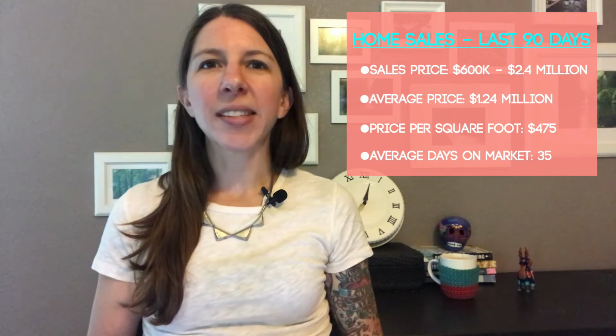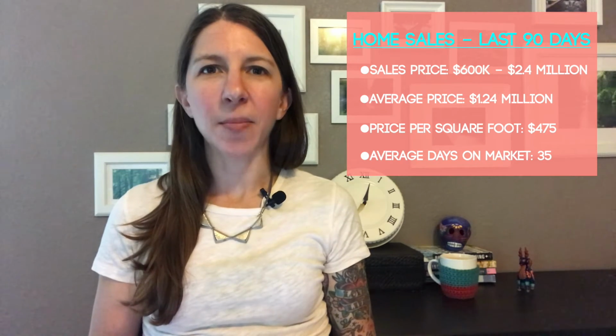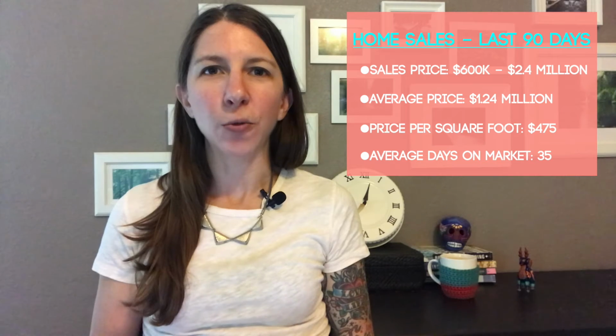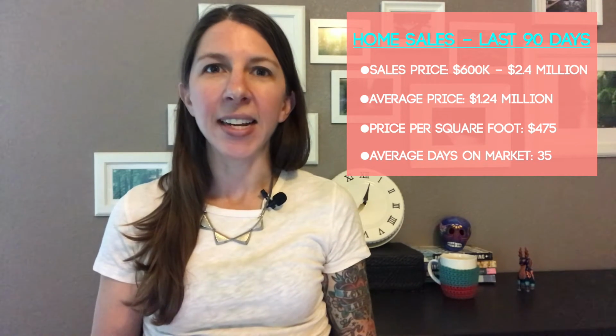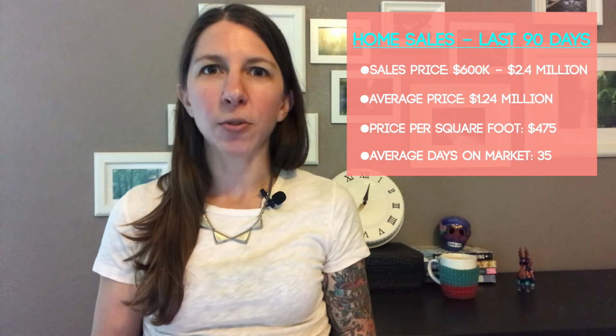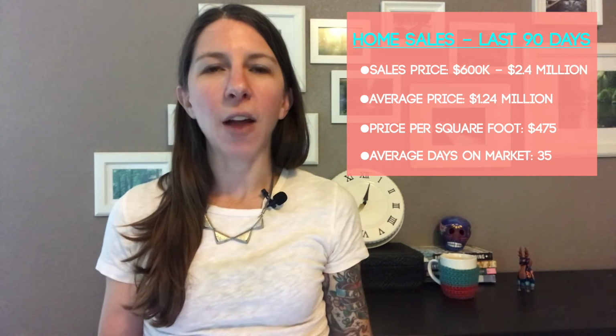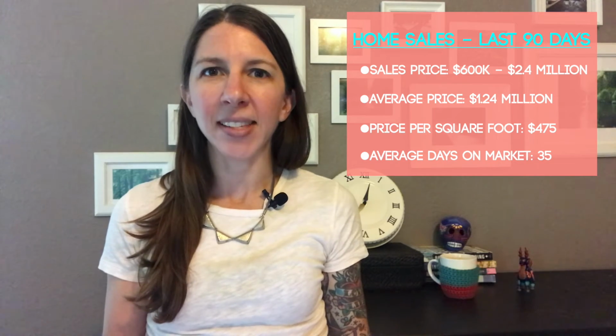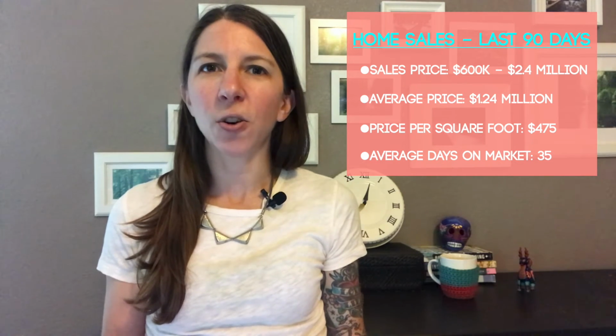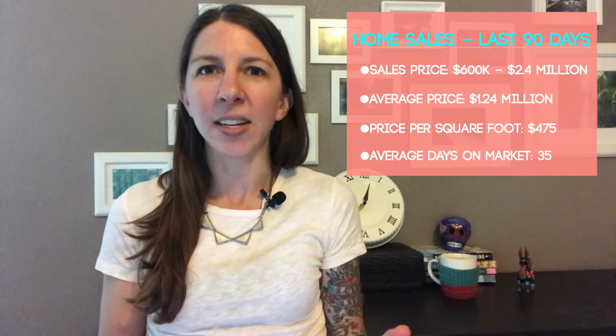So while this neighborhood is the highest for home sales in the past 90 days at $1.24 million, the price per square foot is actually lower than it is in Zilker. Zilker's price per square foot is higher, but their average home sale is lower for the past 90 days. It's because homes in Zilker are a little bit smaller than the homes in Old West Austin.